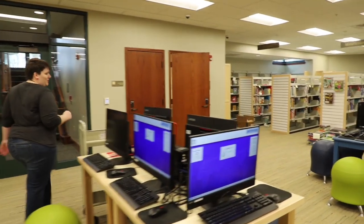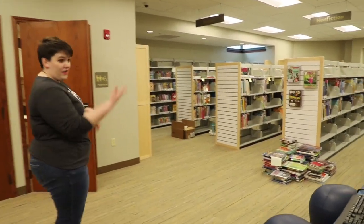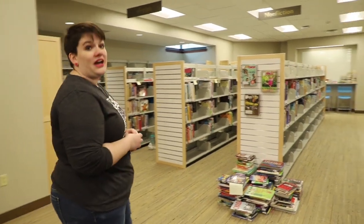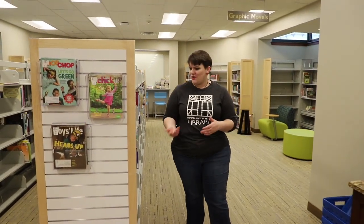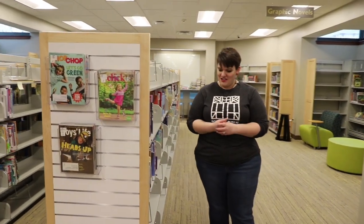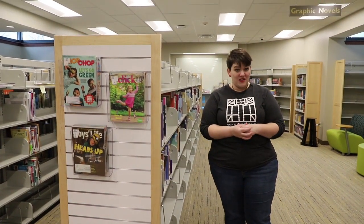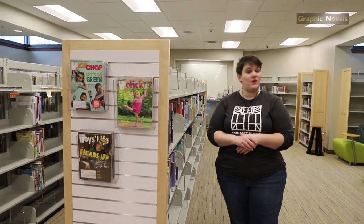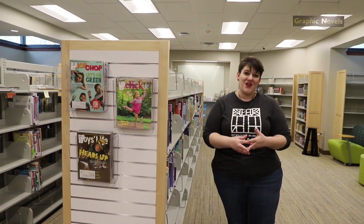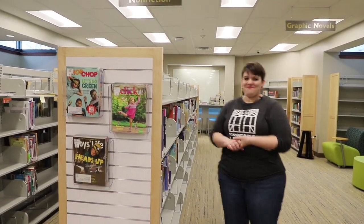Over on this side, we have chapter books, books for a little bit older kids. Graphic novels are over here, and we also have our nonfiction section. So we're really going to be continuing to update these books, and we're ready for people to come and check them out, or almost ready for them. We've been cleaning all of our books. We've been making sure that they're all on the shelves in the right places and in the right order, and our staff has been working incredibly hard to make sure that everything is ready for our patrons.